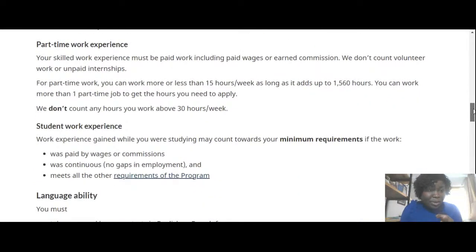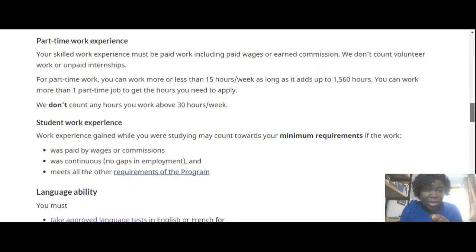Then please read all of this. Your skilled work experience must be paid. If you're a part-time worker, it must be paid as well. If it's not paid work, then you are not qualified. Then you can work more than 15 hours per week.